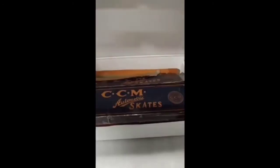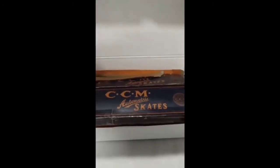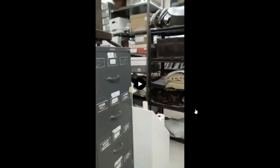And the tissue as well, and also foam that you will see, it's made from polyethylene and it's safe to use around artifacts. And those are some CCM skates bought at auction by Mrs. D. Porteous of Osgoode. So it gives you an idea for some of the areas that I work in every day. Well, almost every day.